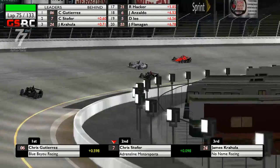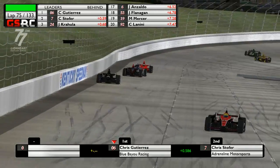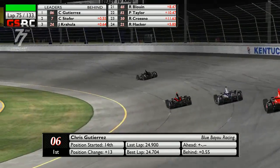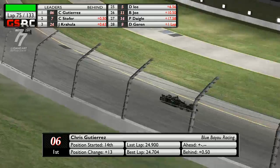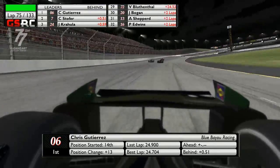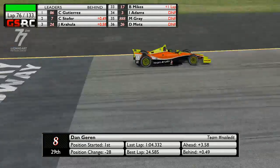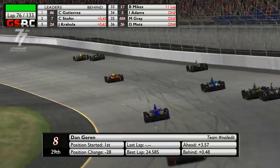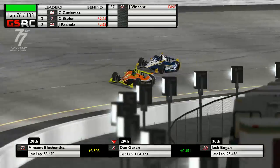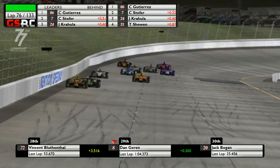But this is all happening in the rear view mirrors of Chris Gutierrez, who has still been able to maintain a gap. He's led the most laps. He's taken that away from Dan Guerin. Gutierrez playing that strategy call absolutely brilliantly. Dan Guerin merging back onto the track with the leaders as they pass by him. Dan running side by side with Jake Wright now. After that cycle of pit stops, the number 8 finds himself sitting back in 29th spot.